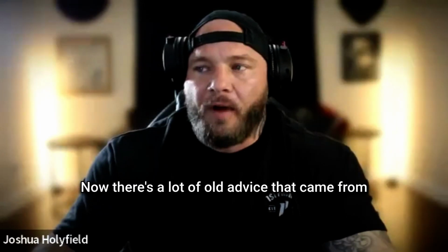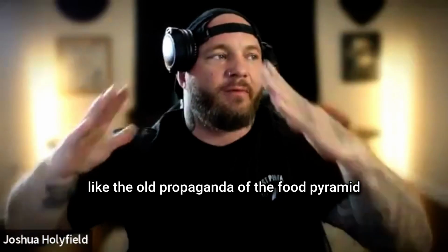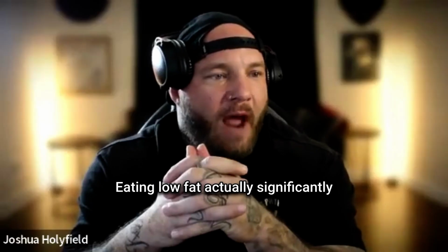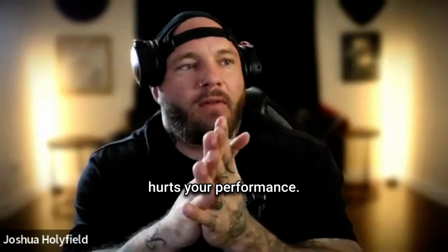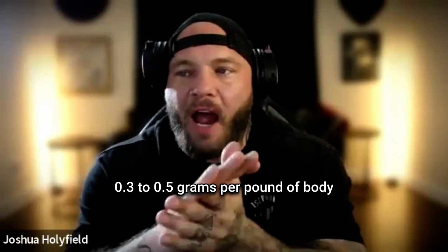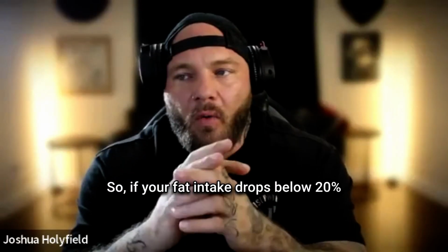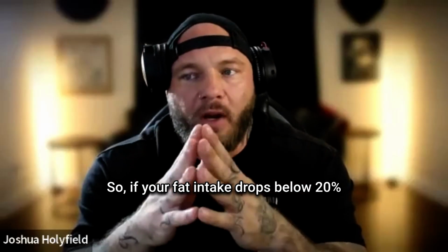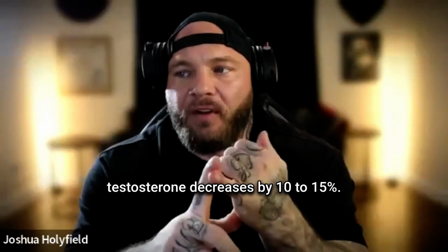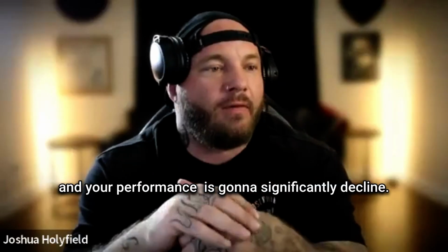Now, there's a lot of old advice that came from the old propaganda of the food pyramid that basically said that fats were bad for you. Eating low fat actually significantly hurts your performance. Research basically shows that you need 0.3 to 0.5 grams per pound of body weight for optimal hormone production. So if your fat intake drops below 20% of the calories you consume, your testosterone decreases by 10 to 15%, your recovery suffers, your energy crashes, and your performance is going to significantly decline.